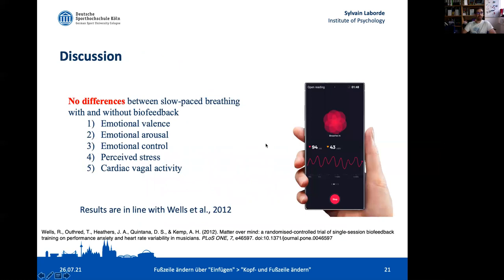So, how can we explain our results? Basically, to sum up, we found no differences between slow-paced breathing realized with or without biofeedback, on all levels, reading the subjective variables, emotional valence, arousal, control, or perceived stress, or reading cardiac vagal activity. Well, actually, this would point towards slow-paced breathing itself being the core mechanism, and biofeedback here, even if we may have intuitively expected at the beginning due to its monitoring purpose that it would have helped to at least reinforce the subjective experience, well, in our study, it did not.